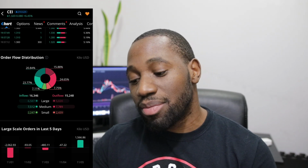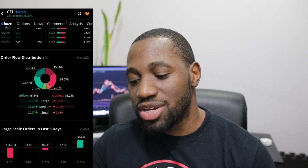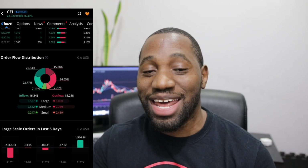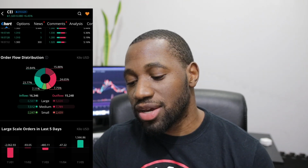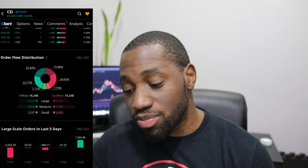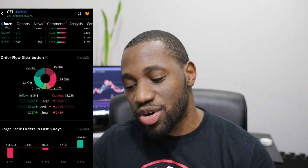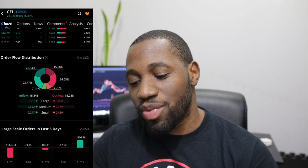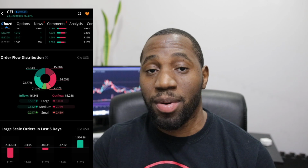When we take a look at the breakdown even further, in regards to the small side, you could see there was a good amount of buying and there was a good amount of selling, but we mostly had selling. And when we take a look at the medium, you can see there was more selling than we had buying. And then when you take a look at the large though, of course, we ended up having more buying than we had selling. And this can possibly be institutions who are loading up on shares.